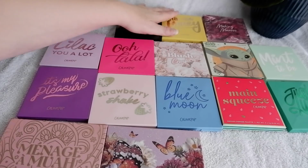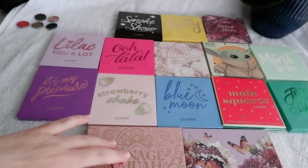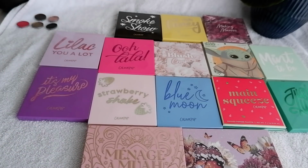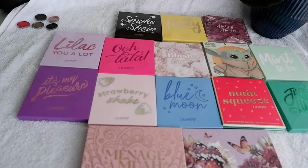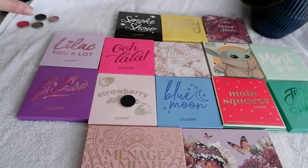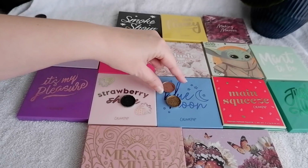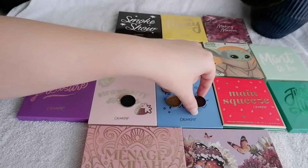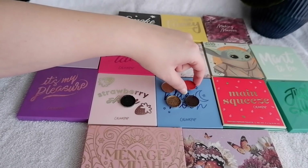Well, a little bit of a rejig here because I also have the Smoke Show, and then I've got these two here at the bottom, so 2 12 pans, and everything else we are going to have a play with. I already know going into this that some of these shades had to be pulled out because I wanted to repress some shades that were in my declutter. So let me put these a bit more front and center. So I've got 4 shades, so I'll put those here on the Blue Moon. Yeah, this one as well. And this one as well.